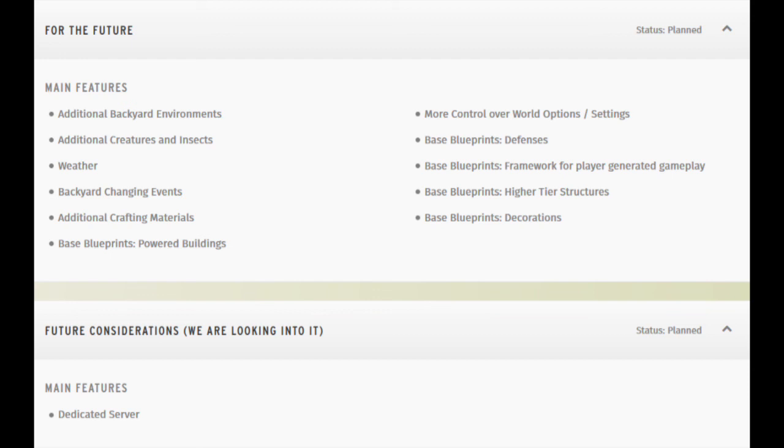All right, the next one says backyard changing events. Now, what does this mean? What could this mean? Could this mean like a hole in the fence so you can go to the neighbor's yard, or something from the neighbor's yard comes over into your yard? What are you gonna do then? Or maybe a tree falls down. Will we hear it? If a tree falls down in a grass forest and no one's around, do shrunken people still hear it? Anyway, I like this idea of backyard changing events.